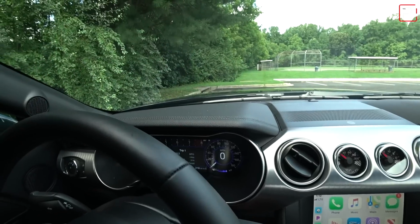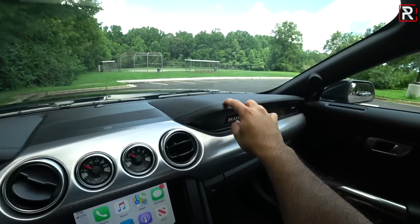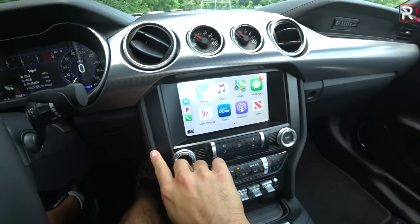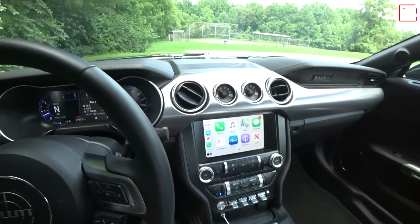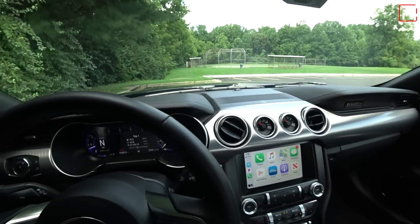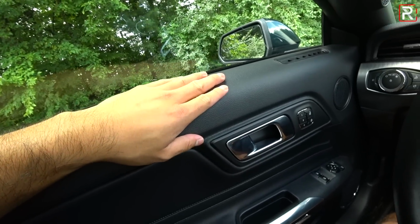The materials you can see are hard touch or soft touch plastic with some stitching over here, although it's a faux stitching, but with the green accents. It's hard touch plastic over here, soft touch over here, more of that faux stitching along here. It's a very retro-inspired dual cowl design. This is what this interior Mustang has had since it came out about 5 years ago. The door panels are also soft touch. This is part of the GT Premium package.